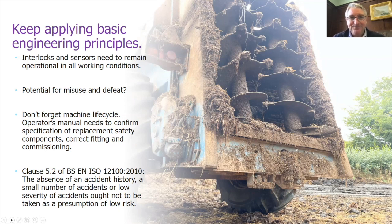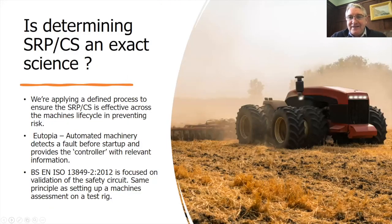If we go on to our next slide, please. Is it an exact science? No, it's not an exact science. But what we are doing is applying a defined process to ensure the safety-related parts of the control system are effective across the machine's life cycle and reducing risk. And certainly we can easily fall into the trap, almost be hoodwinked, by the fact that we've suddenly got a lot of components that are very high level on performance level, but it's only when it's all put together in the safety circuit that they're actually effective.